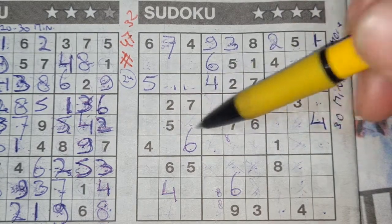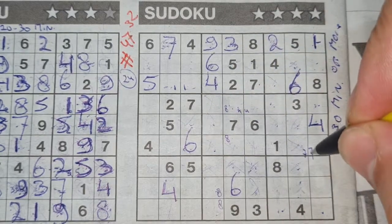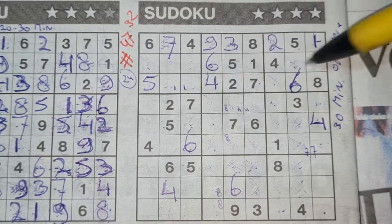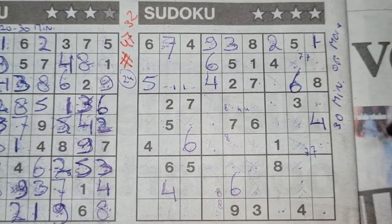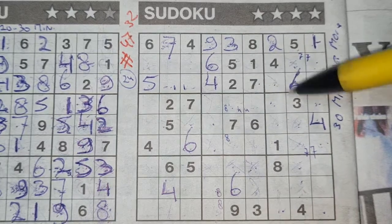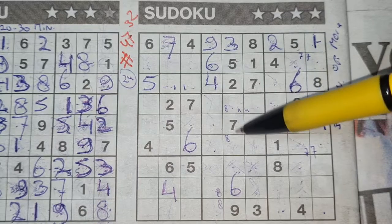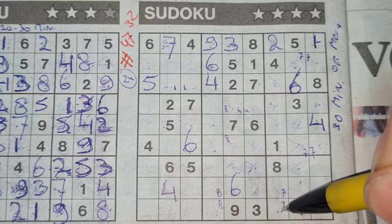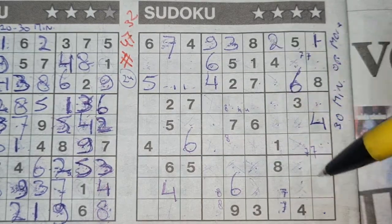7 in this row, 7 in the middle row, so the row below. The only 2 places left for the 7 could be here, could be there. 7 in the first row, 7 in the third row, so the row between, the second row. The only 2 places left for the 7 could be here, could be there. That means in this column, here cannot be a 7. Here we have also a 7 in this column. Here is 7 in this row, so no 7. The only 2 places left for the 7 should be here in this column.